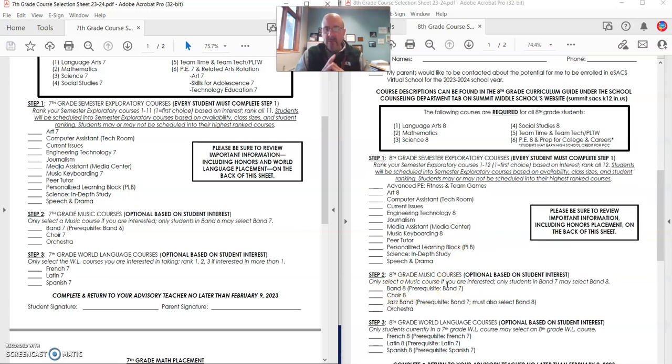Again, the prerequisite would be a full year of band the year before. So meaning you can't take band 7 unless you've taken band 6. You can't take band 8 unless you have taken band 7. You'll notice here for 8th graders, there is an opportunity that you can enroll in jazz band. Now that is a semester course, and to take jazz band, you have to be in band 8, and to take band 8, you would have had to have been in band 7.